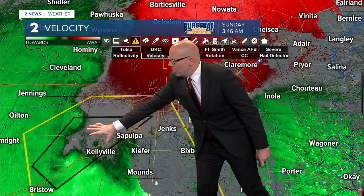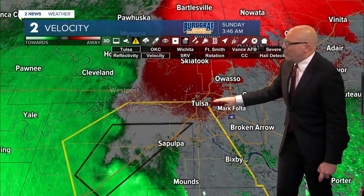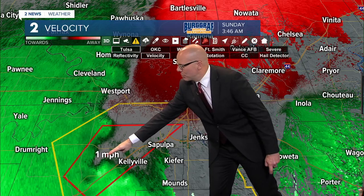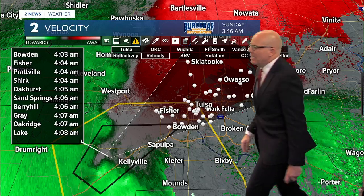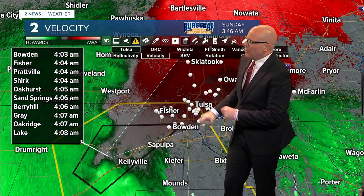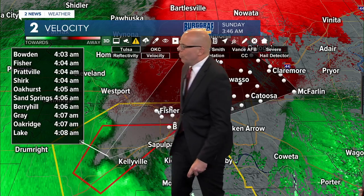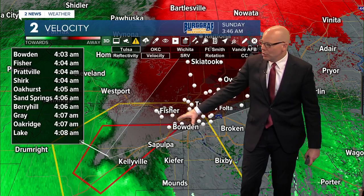But if it does hold together, it could eventually work here into parts of Tulsa County. So we're looking here out to the west of Kellyville and to the west of Sapulpa. Doing a quick storm track here, tracking from that area of circulation off to the north and to the east. And again, it's moving fairly quickly at about 50 miles per hour. We're looking at Bowden at about 4:03, Fisher 4:04, Prattville 4:04, Oakhurst about 4:05, Sand Springs about 4:06, Berry Hill about 4:06. Again, we don't have a tornado warning yet for Tulsa County. That's just downstream if it were to hold together.